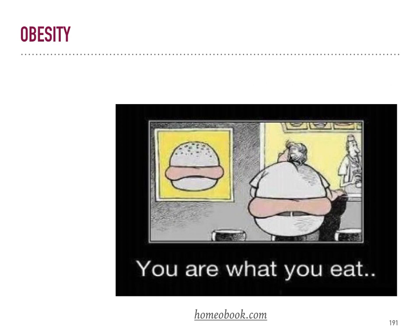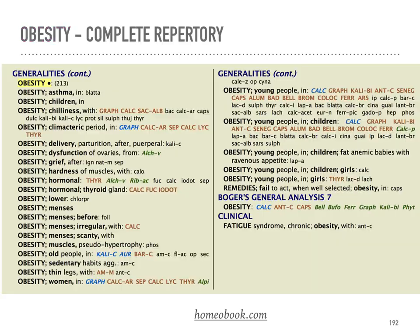Now, what about obesity? That is also a concern nowadays. You look like what you are eating. So always select the sub-rubrics. If you are treating an obese patient, never give Phytolacca berry to all patients. It will never give complete improvement for obesity.